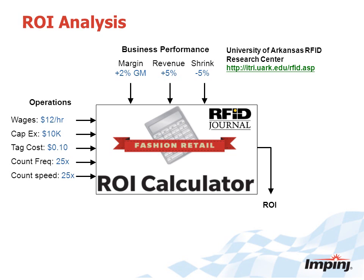And I should go back a step and call out that the actual spreadsheet that we're using is provided by RFID Journal. It's called the Fashion Retail ROI Calculator. This has been vetted by research at the University of Arkansas and really rolls into a single spreadsheet a lot of the learning that's been done over the past couple of years in this technology, and it's a great tool.